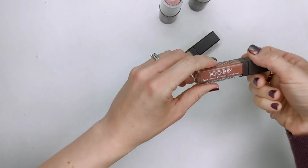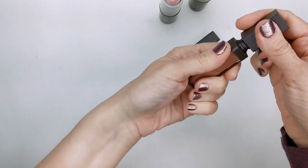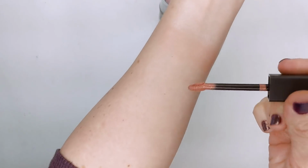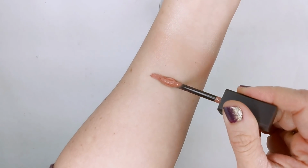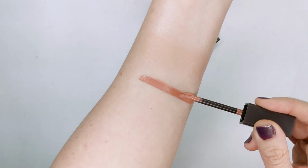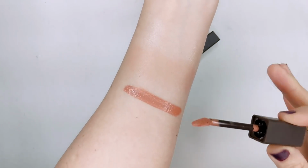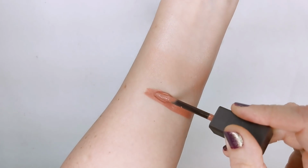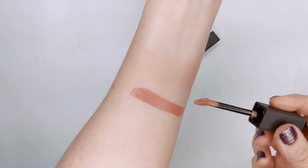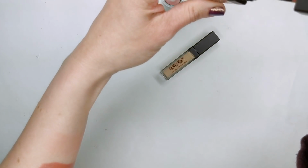All right, let's try these instead. So this is the liquid lipstick in the shade Niagara Nude. Let's go ahead and just swatch that one. Okay, so that is really pretty. This feels like it's gonna be super creamy. It has a little bit of a sheen to it. I love the color so much. That's really beautiful. It doesn't feel like it's going to be drying on the lips at all. Very pigmented, so I'm excited about that one.